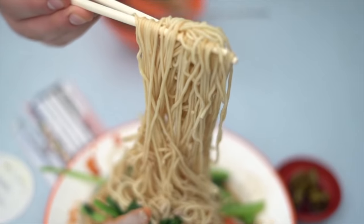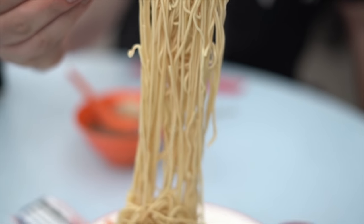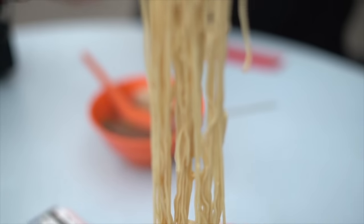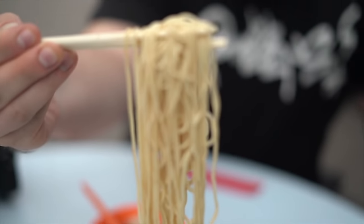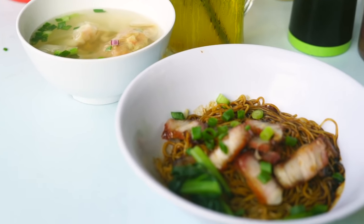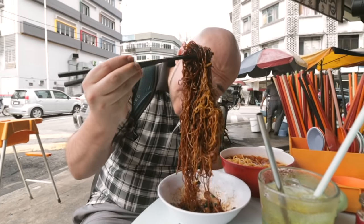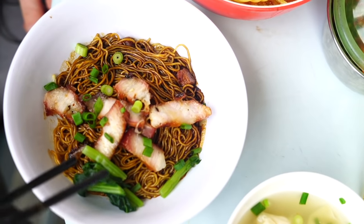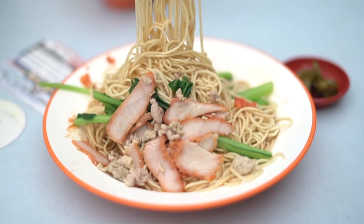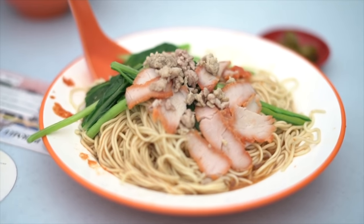Wantan mee, a Chinese-Malaysian noodle dish that can be found with different variations all over Malaysia. Thin egg noodles are served with roast pork, greens, pork lard, and different sauces. On the side, wontons come in a soup. In KL, it is often served with a dark soy sauce and a more caramelized roast pork. In Malacca, the noodles are served in a spicy red sauce with minced pork and roast pork.